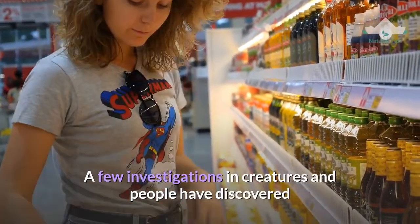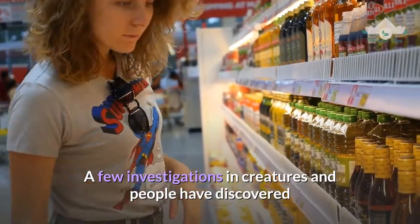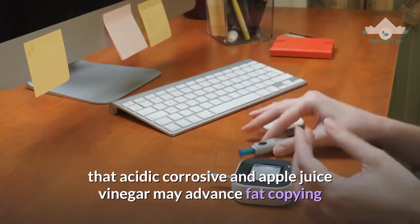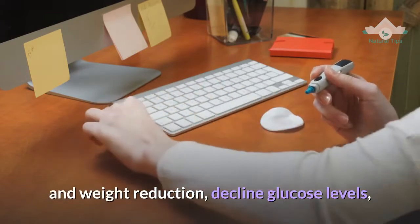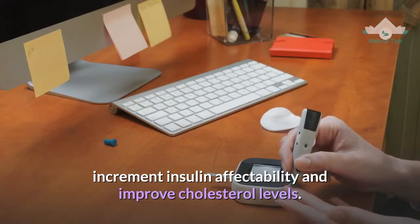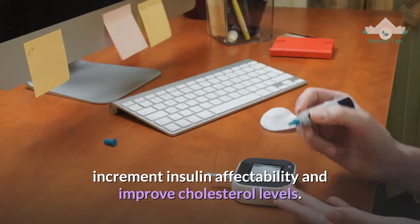A few studies in animals and humans have found that acetic acid and apple cider vinegar may promote fat burning and weight loss, decrease blood sugar levels, increase insulin sensitivity and improve cholesterol levels.